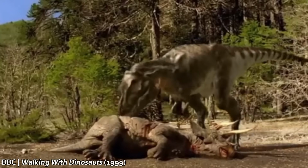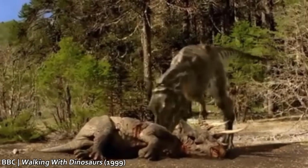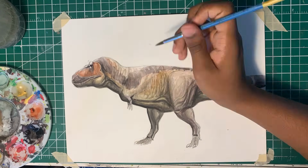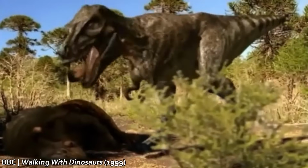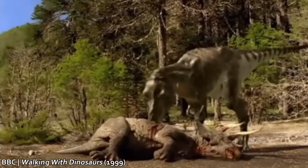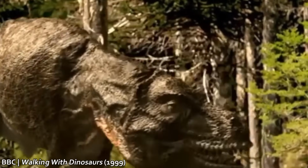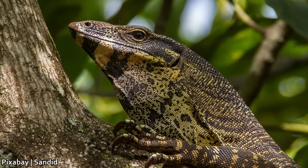Of course, this has led to another famous aspect of T-Rex, that being its ability to crush bone. Gignac and Erickson looked at this behavior in more detail in 2017, and the idea is more than just a cliche that makes sense on paper. Tyrannosaurid coprolites contain many bone fragments, which indicates that they did eat skeletal elements in life. These fragments were also significantly rounded compared to their crushed nature, which implies that the stomachs of these theropods were highly acidic.